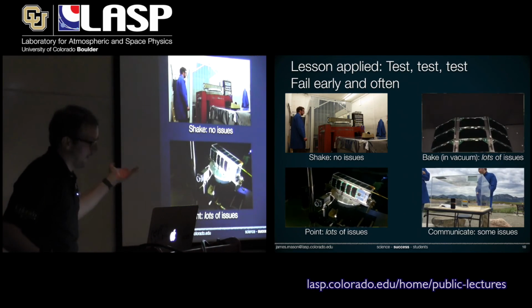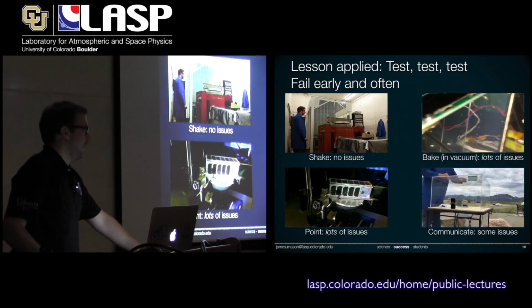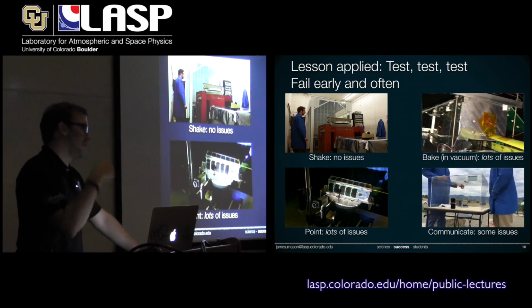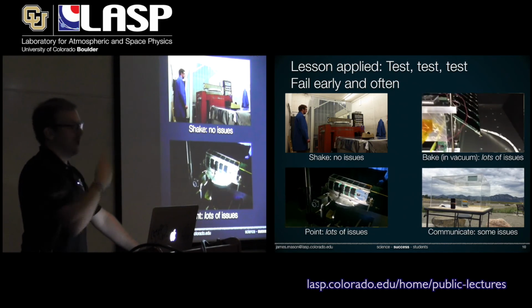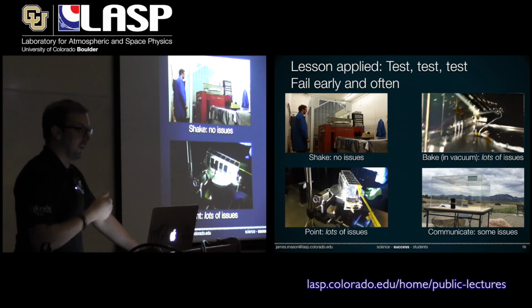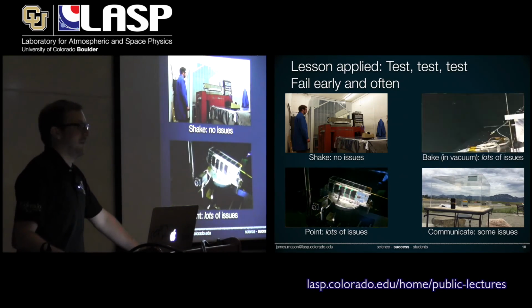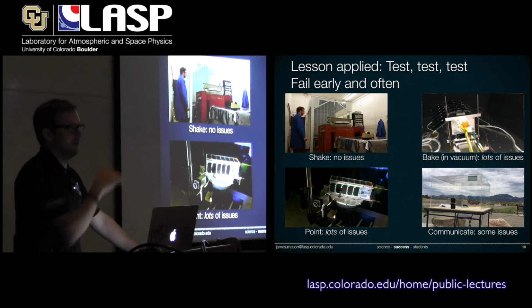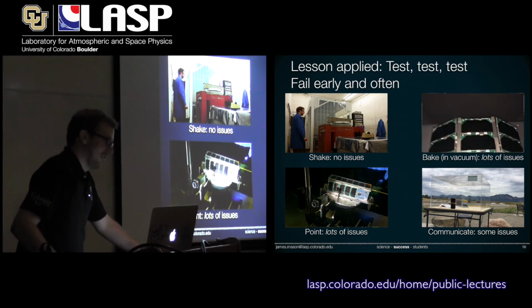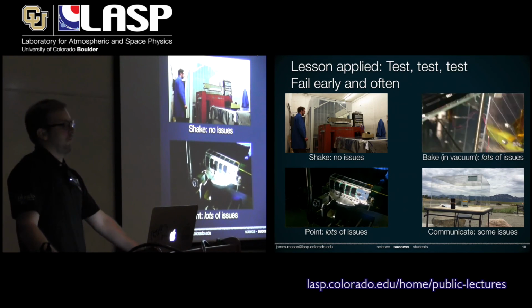And then the last one that I don't have a movie for is making sure you're power positive. So all that means is that every orbit, when you're in sunlight, you generate enough power to recharge your battery all the way, so that when you're in eclipse, you can get through it. If you're power negative, even a little bit, that means that you're just draining the battery a little bit more every time until the battery is dead. And that's not good.